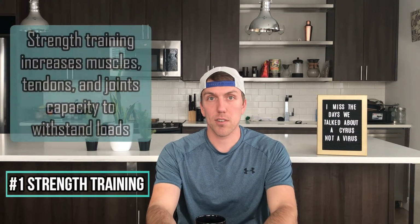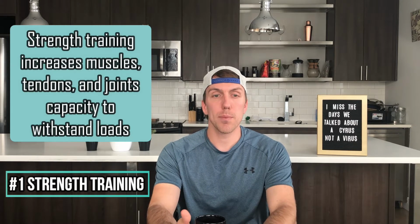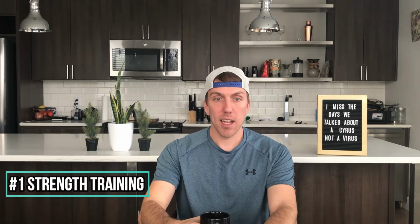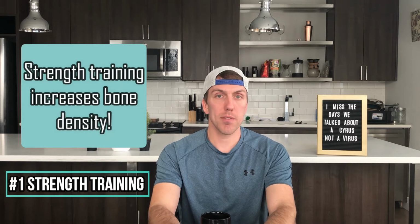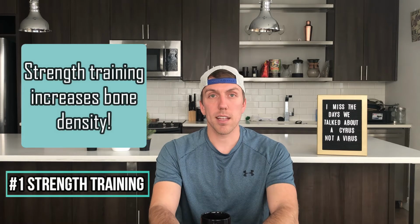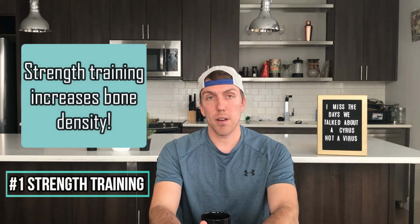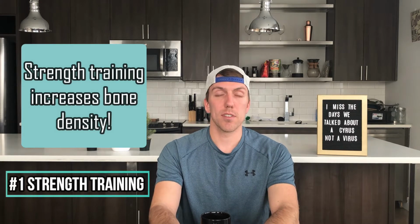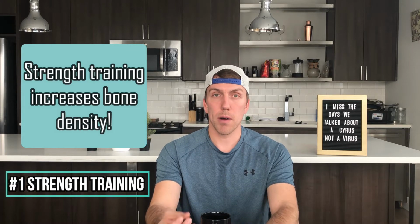And strength training is just a great means to be able to increase your muscles, tendons, and joints capacity to be able to absorb these large ground reaction forces that are experienced in running. Another huge benefit of strength training is that it helps increase your bone density, which helps to prevent stress fractures and other minor bone stress injuries. A recent study found that running itself actually isn't that great at building bone density, and while this was kind of a bummer of a finding, it was an absolute W of a finding for pushing the importance of resistance training in the running community as a means to help increase that bone density.